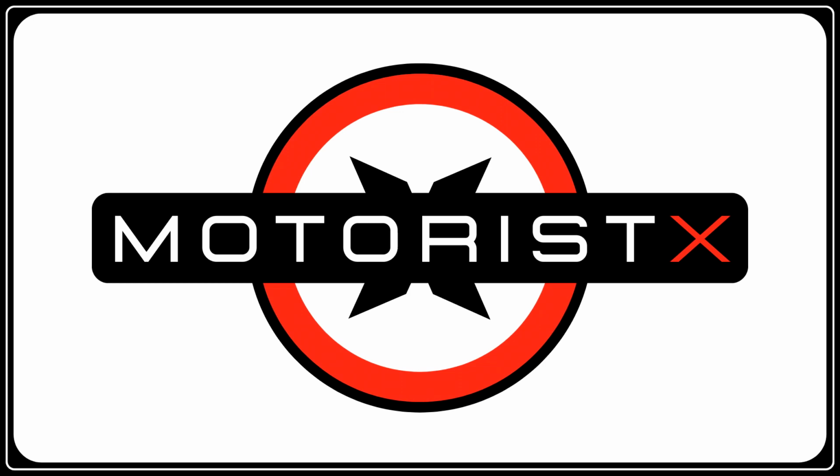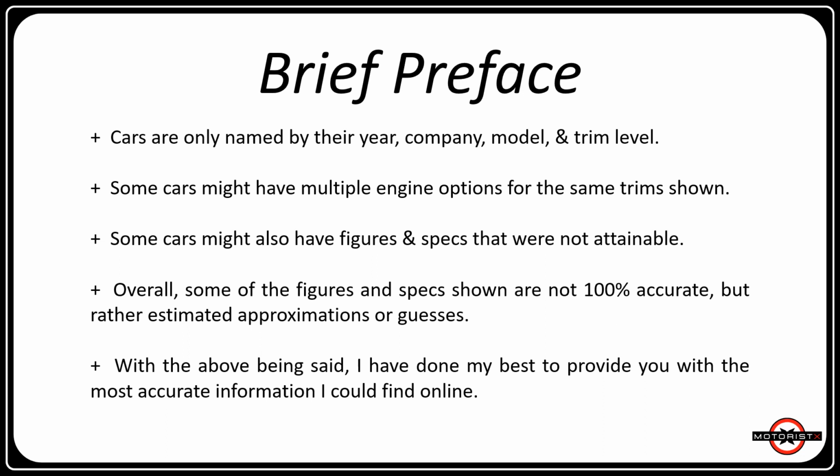Number one, cars are only gonna be named by their year, company, model, and trim level. I'm not gonna be using any generational codes, chassis codes, or sub-trim level names. Number two, some of the cars in this video might have multiple engine options available. But for the sake of this video, I only chose the specs for the option that was either the most popular or the one that had the most information on it.